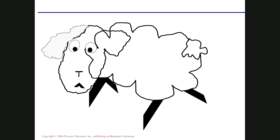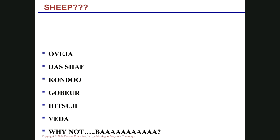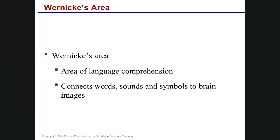And then if you think about the word sheep, why even do we call it sheep? And look at all these words. Every single one of these is a different language that means that same animal. So if you say these words to somebody who doesn't speak the language, they're going to have no idea what you're talking about. But if you tell them, das Schaf means sheep, and they remember it, the next time you say das Schaf, they're going to think of a sheep. So Wernicke's helps us to do that. It helps us to connect those words, those symbols, those sounds to the correct brain image. So if you damage Wernicke's, language comprehension is damaged.